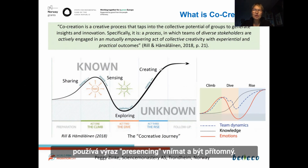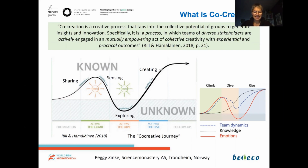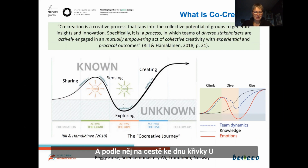And he is using the term presencing, sensing and presence. And according to him, on the journey at the bottom of the U, there lies an inner gate that requires us to drop everything that's not essential. And that's a process of letting go and letting come, which establishes a subtle connection to a deeper source of knowing. And once a group has crossed this threshold, nothing remains the same.